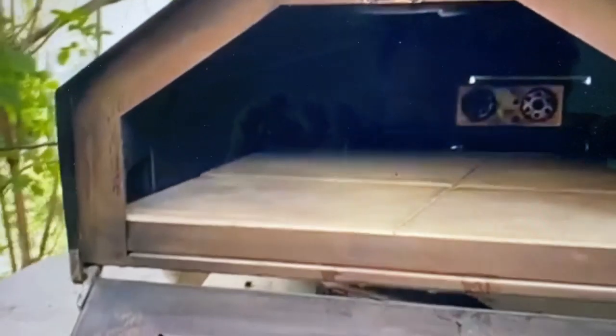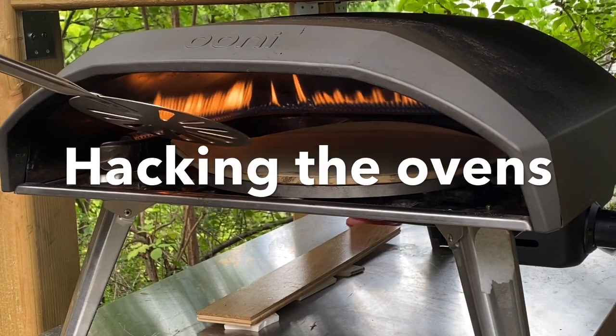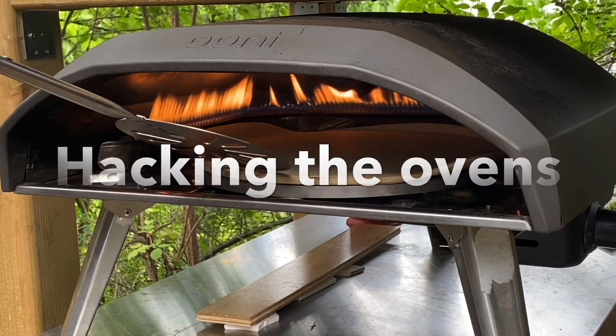The stones are interchangeable with the Pro. You can even put a larger biscotto like you see here, like a Saputo, into the Ooni when you screw out the bottom screws. And yet, talking about hacking these things and screwing screws in and out.